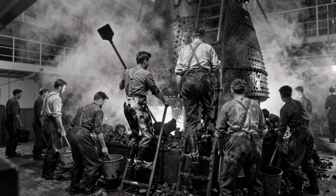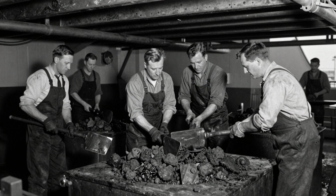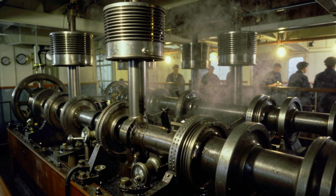Nearly 300 men worked 4-hour watches in furnace heat and choking dust to keep those boilers fed. They were firemen, trimmers, greasers. The passengers above them celebrated a triumph of engineering. The men below sustained it through a system that valued speed and prestige over their survival. Understanding why starts with the machines themselves.